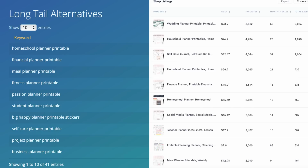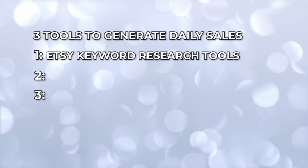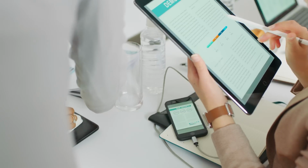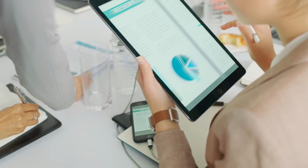Not to mention that some of the other best-selling items in this shop, like homeschool planners, self-care planners, and meal planners, are also highly profitable ideas based on the gaps that Marmalade identified. So based on this, I discovered that successful sellers are clearly using Etsy keyword research tools to figure out exactly what to sell on Etsy to guarantee sales. They're not just lucky, they clearly came in with a strategy.